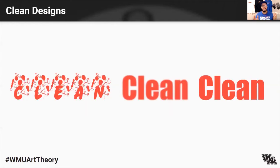So clean designs, here are 3 examples. Once again, we're going to stick with this theme of what would be clean designs, or at least one of these is a clean design. The font on the left-hand side, I was working with a client as they were looking at my computer, and they saw this font and they're like, why in the world is that on your computer? I was like, oh, I created this presentation a while ago and was showing like, this is what not to do. So this font on the left-hand side is not clean at all.